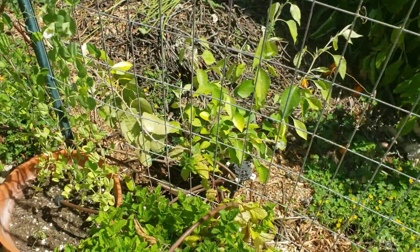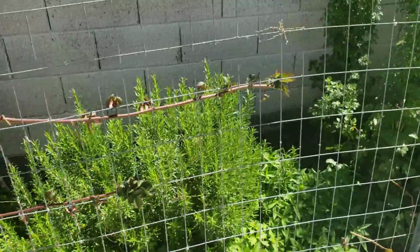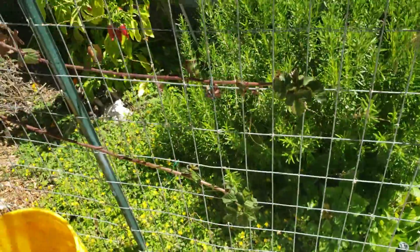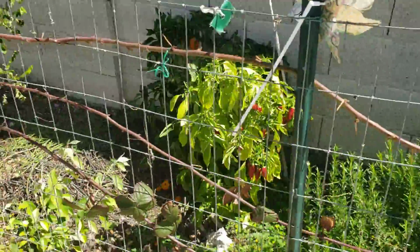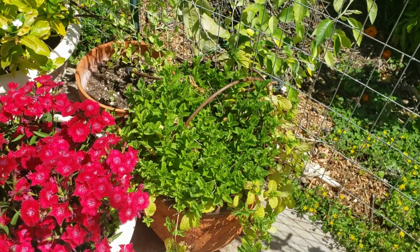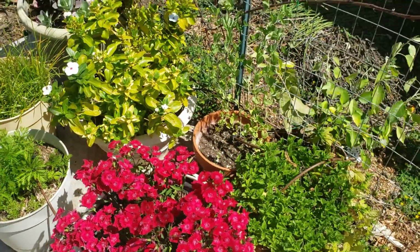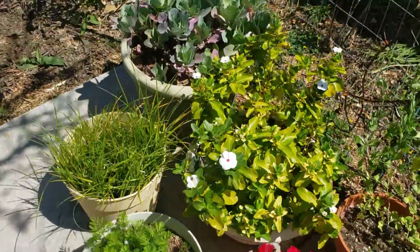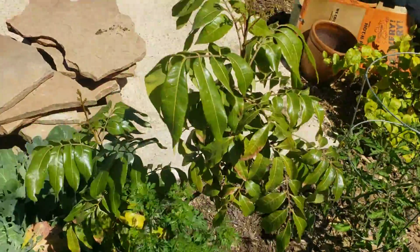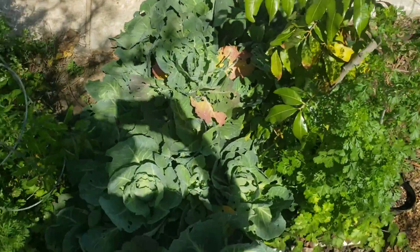Here's a thornless blackberry, and here's the old cane from last year's blackberry vine. They're just now starting to come alive. I should be able to get some blackberries out there this year. Here's my spearmint, which I keep in the pot here because I don't want it to be invading everything. Some more carrots and cabbages. There's my long gone. It's starting to flower.